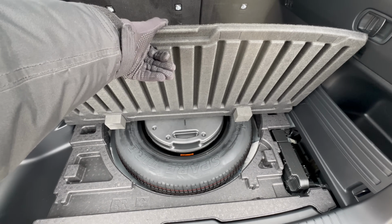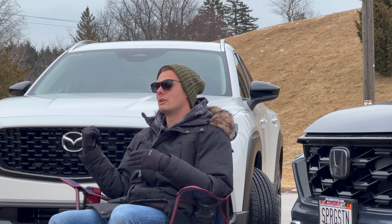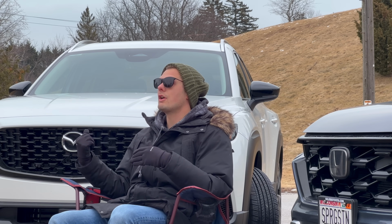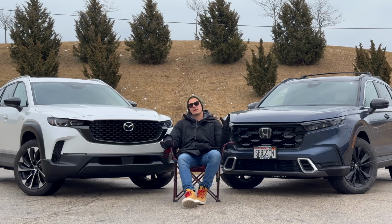So I like that feature, and I also like the fact that you can get a spare tire in the CX-50. You're not getting a spare tire in the Honda, so there are things to like about the cargo practicality in the CX-50, even though it's not quite as big, especially with the rear seats down, as the Honda. I recognize at this point that this video is starting to sound a little bit like a Mazda hit piece, but when we talk about towing, the Mazda can tow 500 more pounds than the Honda, 1,500 pounds in the CX-50.